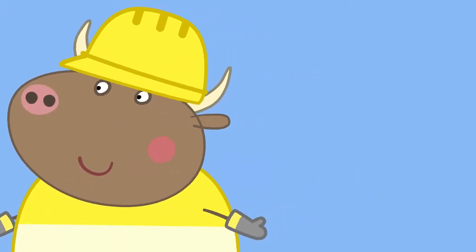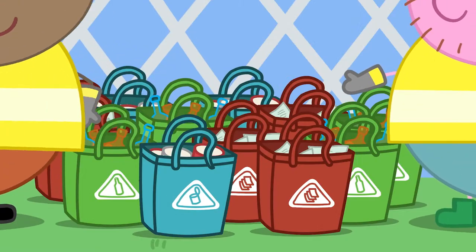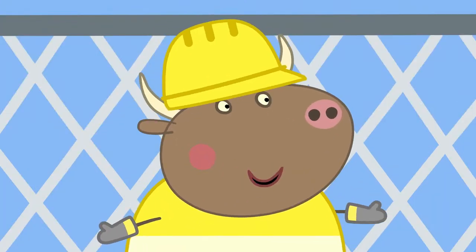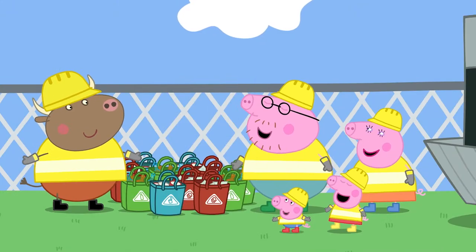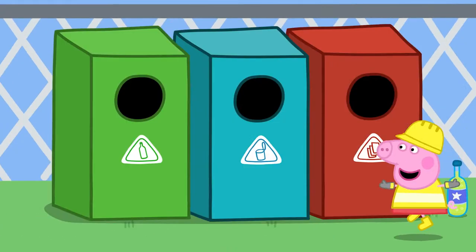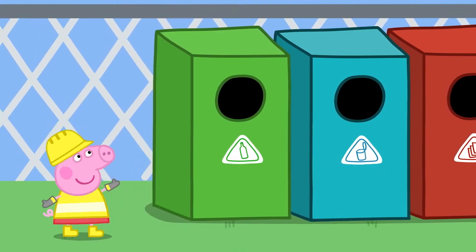Let's go. Mr. Bull has brought everyone to the recycling centre to make sure everything gets sorted properly. I'll carry the bags and you help me sort them into the right bins, okay? First is this one. It has a green bottle, so it goes in that green bottle bin. Lovely!